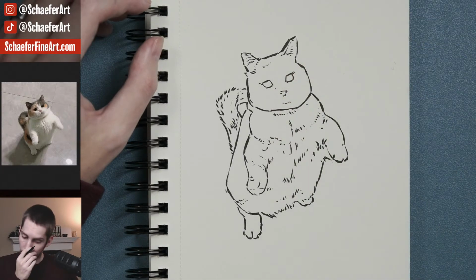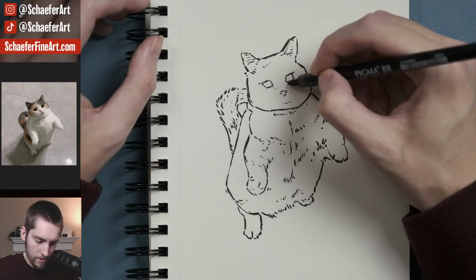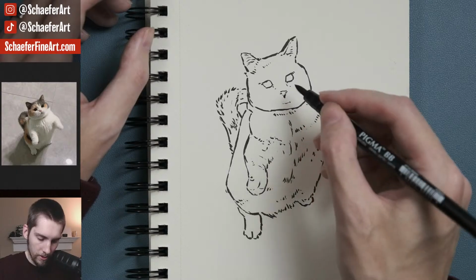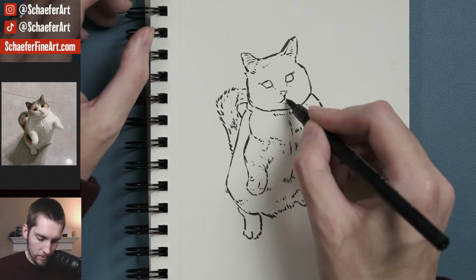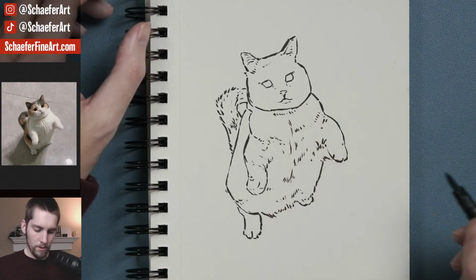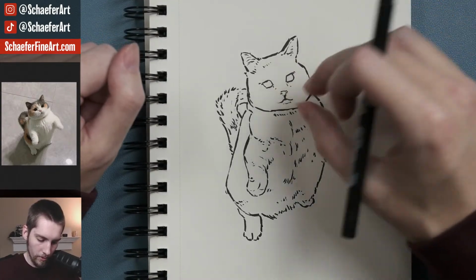Oh, totally messed that up. Dang it, it should have been up more. Why didn't I focus on that? The nose should be moved up. Dang it, because now I don't have room for his mouth. Freak. Yeah, I shouldn't have put that line in there. Sorry, folks. I really screwed this one up. I screwed up the mouth and the nose here.